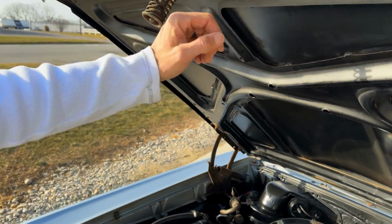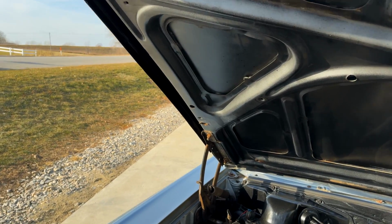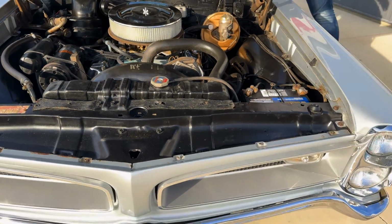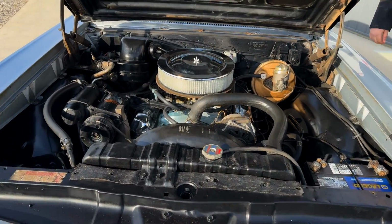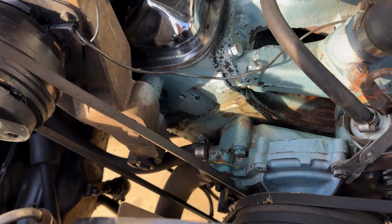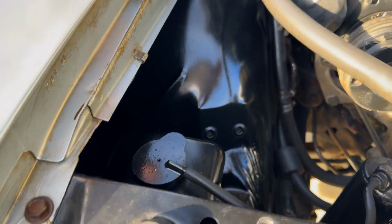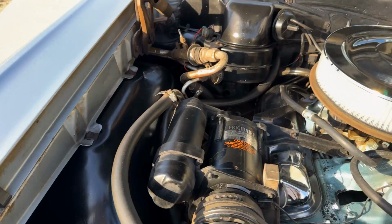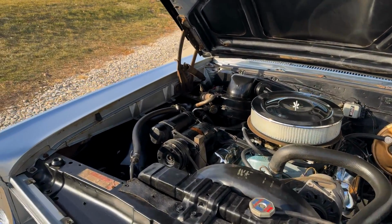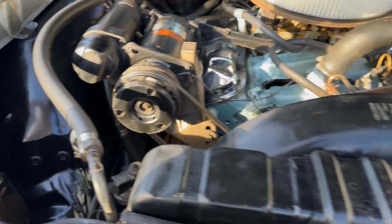Bottom of the hood paint's all original. There you are, Pop. Pretty nice, huh? Motor's nice and quiet. Your YS code. Original fender still. Looks like the original paint still in the jambs, isn't it? Yeah, that's all original paint still here, guys, on the inside of the fenders.